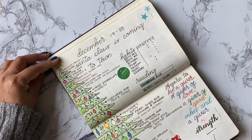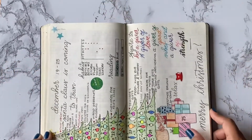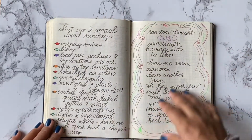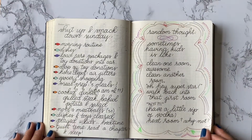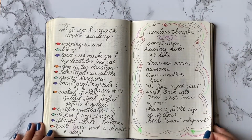Look at that tree, how cute it is. I don't know, maybe this Christmas I need to recreate these spreads again. I was talking to my friend Anna about going back into our pages, looking at spreads that we liked, and why not reinvent them and see if we still like them.